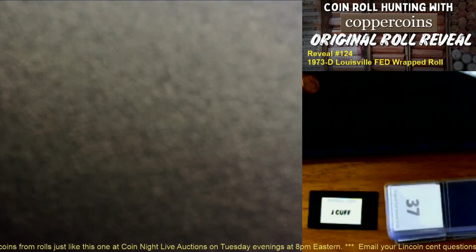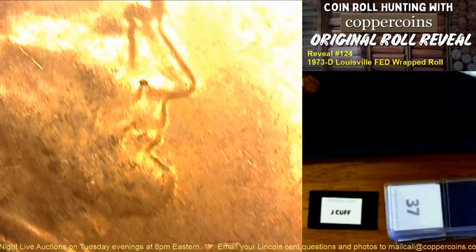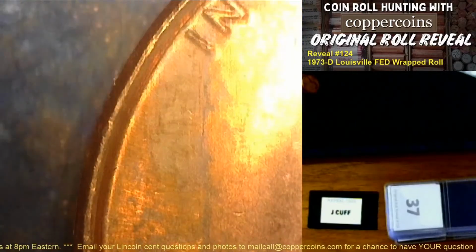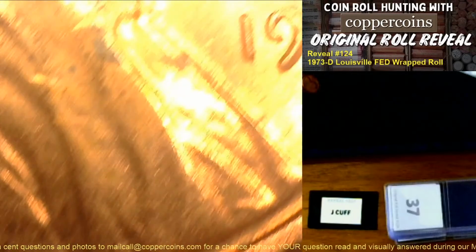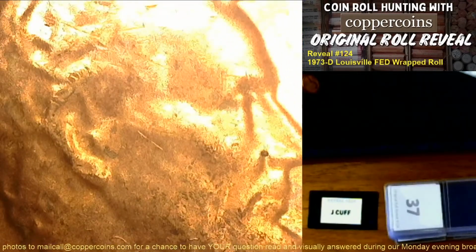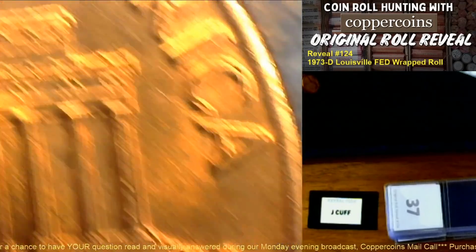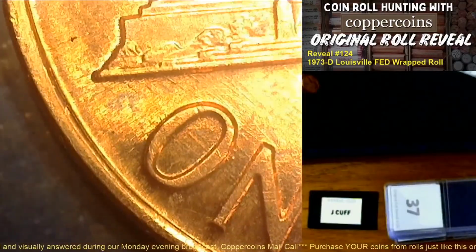Jonathan Cuff, here's your next coin. It's coin number 37. It looks like we're going to turn out with a normal 1973 D roll here. Likely not going to find anything of any market value in here. I've been through rolls before and found really good stuff, and I've been through rolls before and found squat pretty much. So I've got a question to ask you guys.